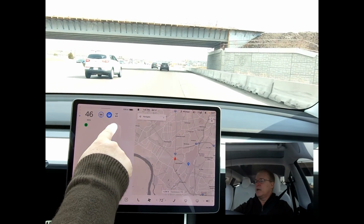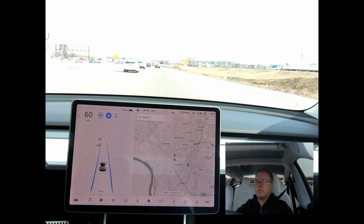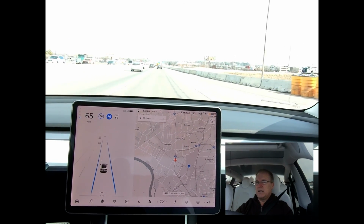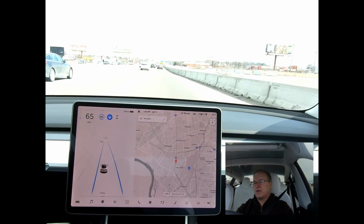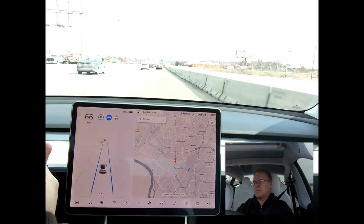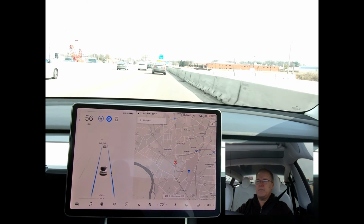She gets over. She's adjusted to the new speed limit of 60 and gave her 10% over, so she's at 66, and we're off and running. And with auto steer, she'll stay in this lane forever. She'll monitor the traffic in front of you and slow down as she needs to, and then speed back up to the traffic or you're set there. So now you can see she's slowing down.